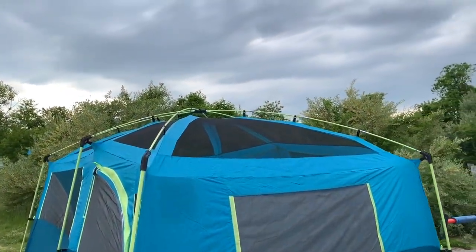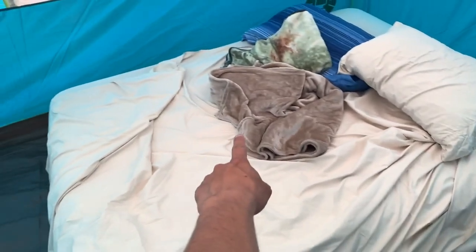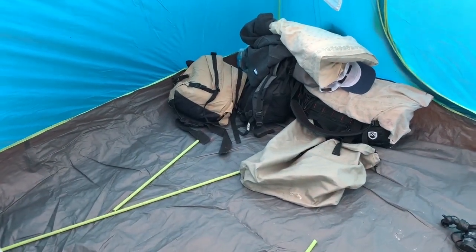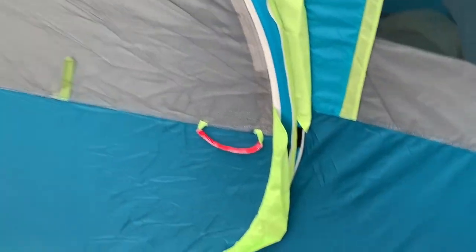We're about to put this rain fly on before it rains, we can feel it. So this is a tent built for kings. Queen bed. Even got sheets. You brought sheets. Bro, this is better than the hotel room. Oh yeah. We got a full size table for doing stuff. We got a room for another air mattress right here. We're good to go. Still little cribs.